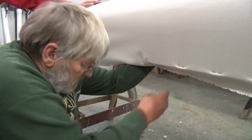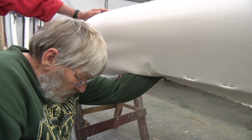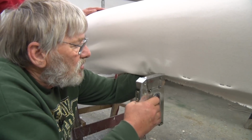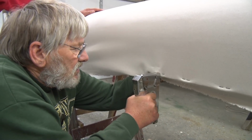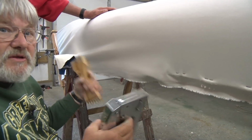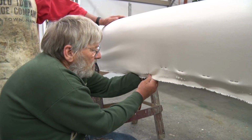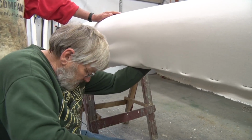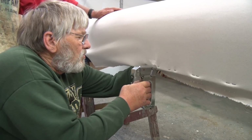One of the things that Kathy talked about on the last video was how often people get a boat like this and they'll come to somebody like Dave, and the exact same thing that's happening here now is he's showing me how to do this. And that's one of the neat things about this whole process is having people like Dave that are willing to show people how to do this.